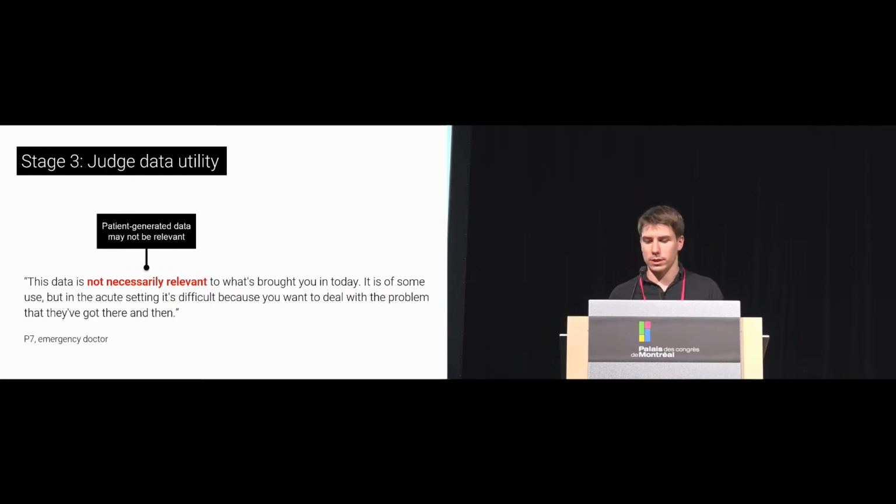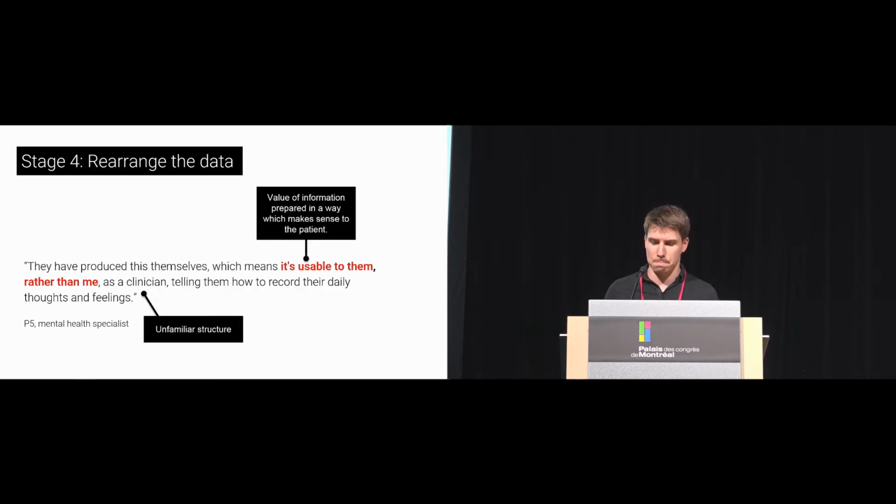The third workflow stage involved judging the data utility. That is, how could the doctor make use of this information? The relevance of the data depended on the context they were used in. So sometimes the data wouldn't be so relevant and therefore wouldn't be so utilizable in the current condition.